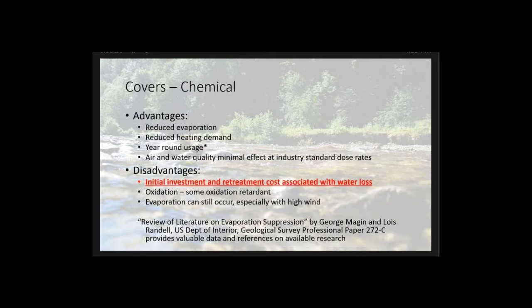We have chemical covers. We can actually add chemistry to the water to reduce that evaporative loss. You've got some advantages here in terms of capital. There is some capital outlay for the chemical, but you don't have the capex side of that investment.